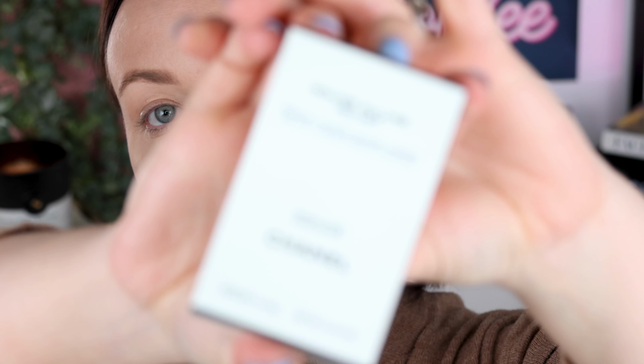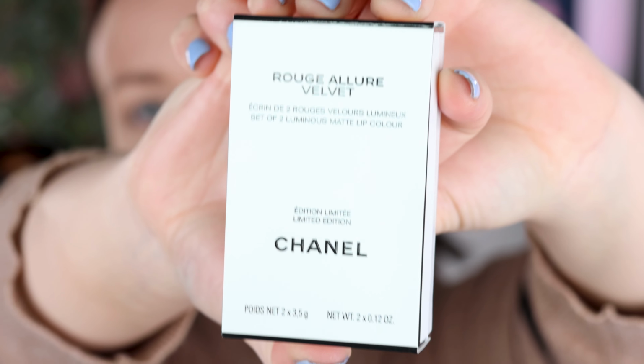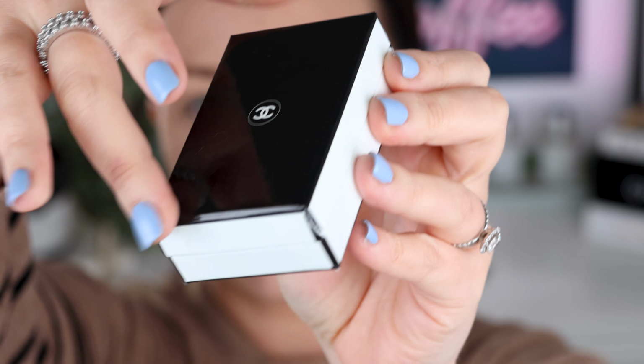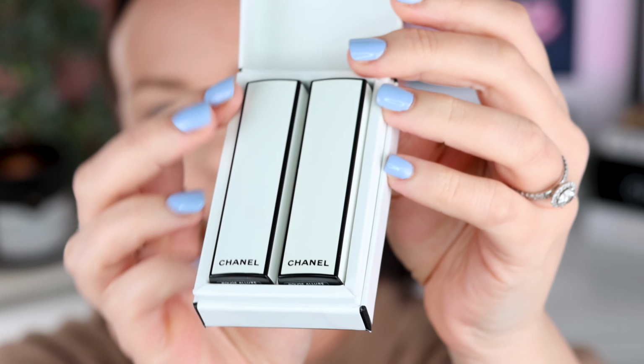And then lastly, I picked up a couple of the new Rouge Allure Velvet lipsticks. These are the limited edition ones, so they're new shades in limited edition packaging. I couldn't help myself when I saw this set. It's so gorgeous. I'm so ridiculous. Look at this. This was 150 Australian dollars, and I think it's like 100 USD. It comes in this little two set. It's Midnight and 6 a.m. I think midnight is exclusive to the set because I couldn't see it for sale individually, but I could be wrong. So this one right here, first off, is 6 a.m.